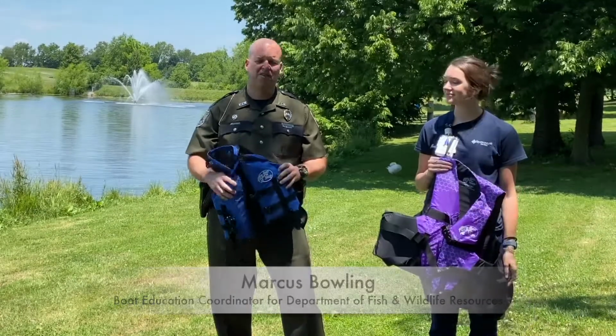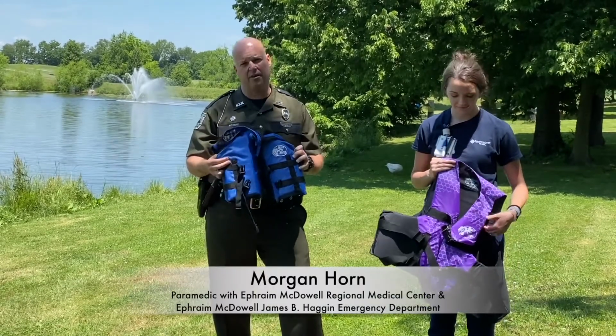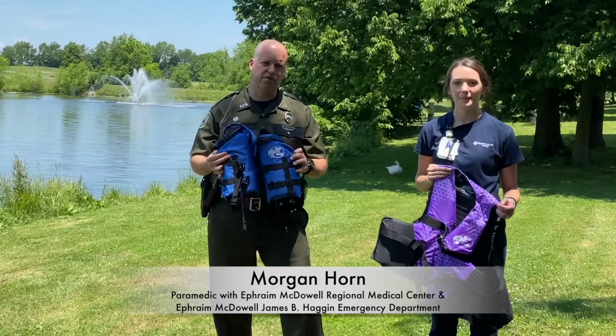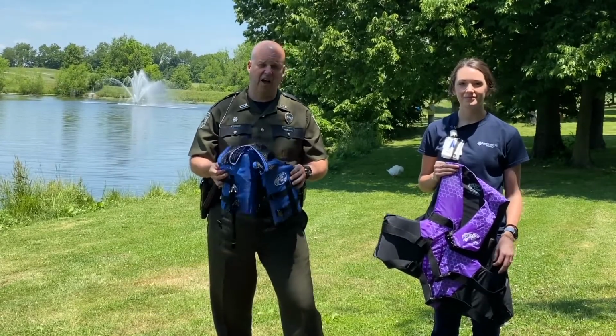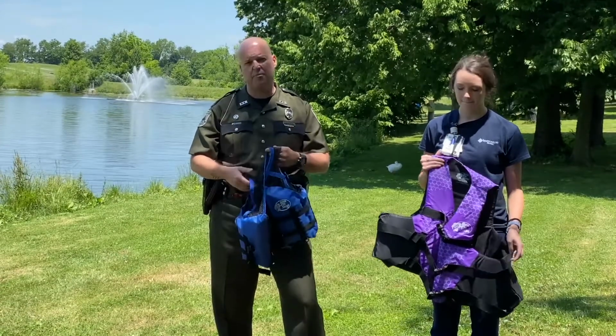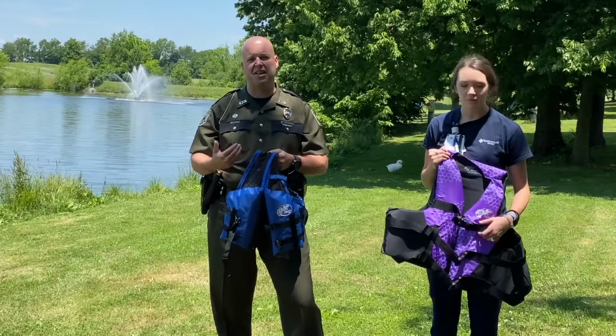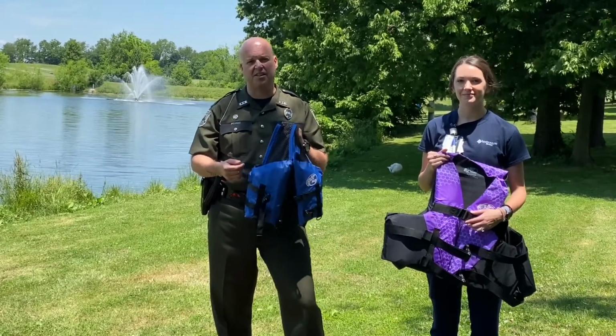So if you're wondering what we're going to talk to you about today, you can kind of see what me and Morgan are holding up. These are PFDs, personal flotation devices, or better common term is a life jacket. It's a very important tool. It's our seat belt in a boat. If you've been in a boat before, you realize that we don't have a seat belt that we put on. So our life jacket is our seat belt that keeps us safe inside a boat.